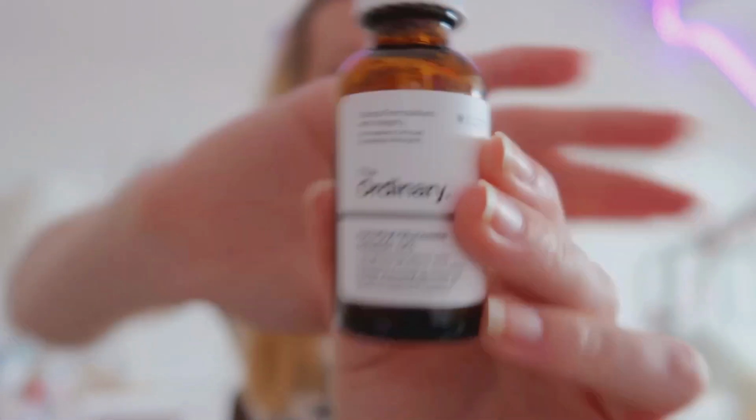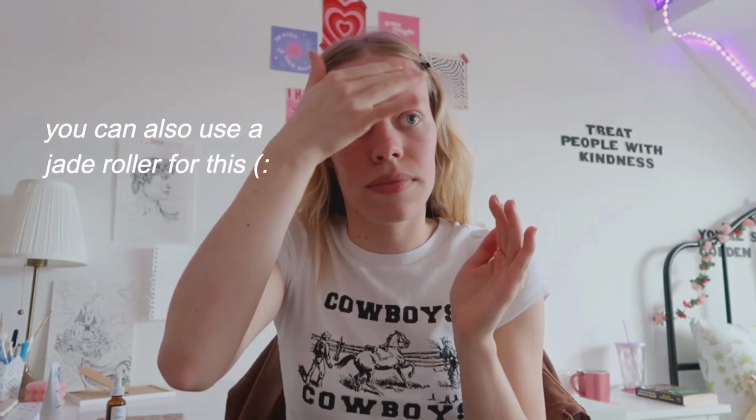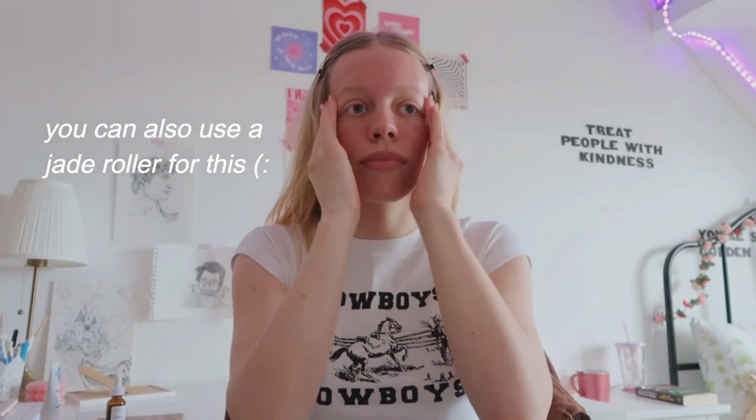So I'm starting off with my skincare routine, and I just use this vitamin C serum from The Ordinary. This is one of my favorite products to use on my skin. I'm just gonna apply a few drops on my face. And then I will spread it out with my fingers, just like in this kind of motion.